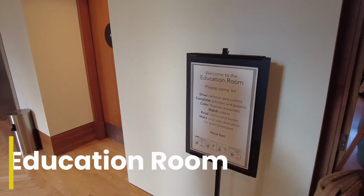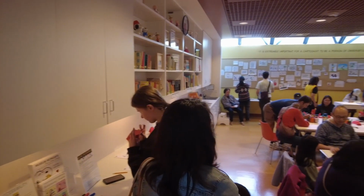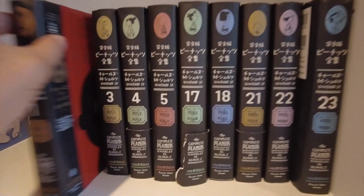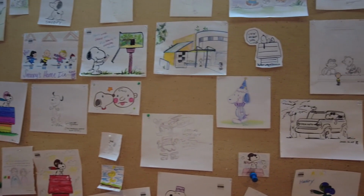There's an education room where you can learn how to draw your own comics. Holy moly, it was jam-packed inside. It's the Peanuts in Japanese, I think. Japan. On this wall, you can leave your very own artwork. Some of them are pretty good.